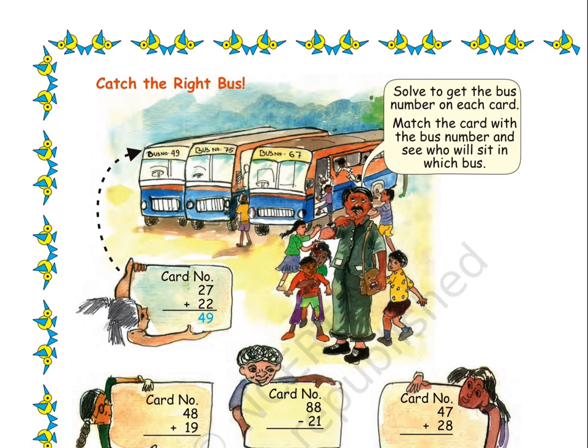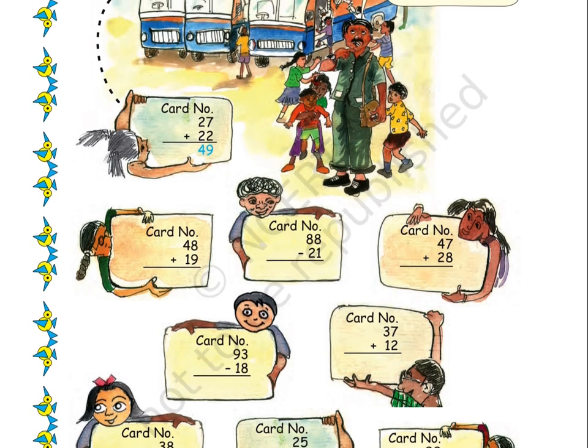Below this picture there are 9 children, 4 girls and 5 boys, each holding a card with one question written on it. One card is solved as an example. Let's begin reading this page with the solved card. Solved card has the question 27 plus 22, and the answer 49 is also written in the answer space. Let's now read the remaining 8 unsolved cards. First card, number 48 plus 19.